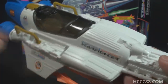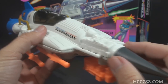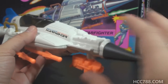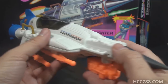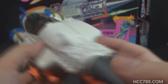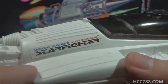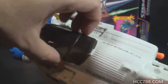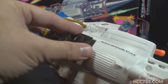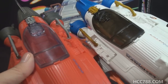Behind that, we have a ridged fuselage with flattened shoulders, and this takes the Starfighter from a round, rocket-like shape and flattens it out into more of an airplane-like shape in the middle. It has Starfighter stickers on both sides, and that sticker identifies it as a Star Brigade vehicle. We have a canopy. It can open just by swinging up, and it's in a dark tinted plastic rather than the clear plastic on the Stellar Stiletto.